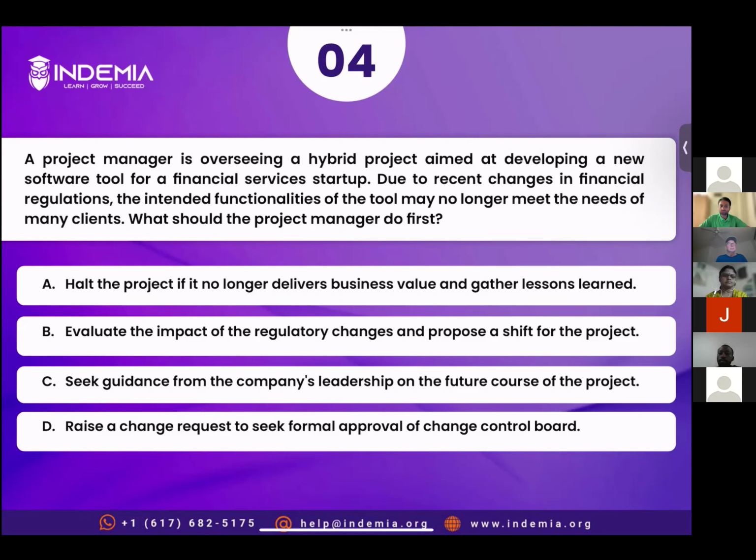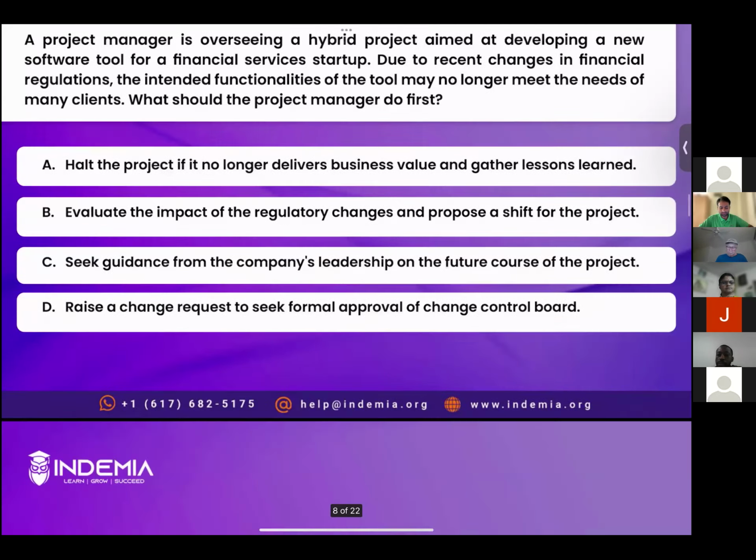Go for evaluation of the situation, try to understand it, and propose a shift if there is an alternative option, right? Again, the same or a similar concept is being asked again and again. Evaluation, analysis, go for analysis first. Do your homework first. Come up with alternatives. Come up with different ways of doing things. So whenever you see that option, do not ignore it. The correct answer is option B. Let's read the explanation.